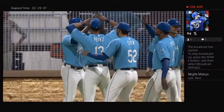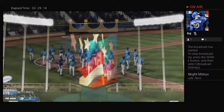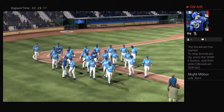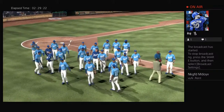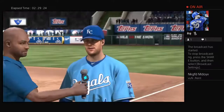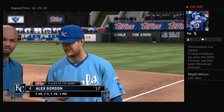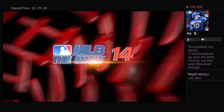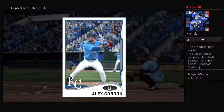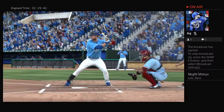Well, you had the sense early on that this one was destined to go down to the wire. And sure enough, these guys are going to pull this one out here in walk-off fashion. Offensive star of the night for the Royals, well, it was this man right here, Alex Gordon. Picture perfect there. He's our top player of the game. Yeah, you see a couple of hits for him in the ball game. This one was tight throughout, but in the end, he really helped lead his guys to this victory.